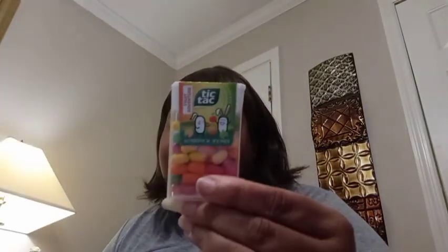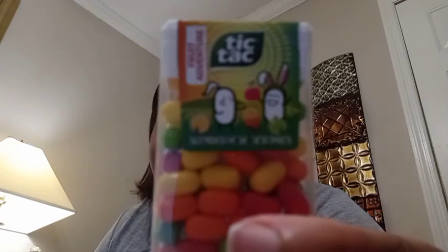She got these Peeps lollipop. She got two of them. She got some cotton candy. She got some gummy bears, Peeps hoppers. She got some M&Ms. Hop to it, hop to it, hop to it. And the last item, she got these Tic Tacs. Oh, look at the bunny. Can you see it? Look at the bunny. So, yeah, this is all she got, which is enough.